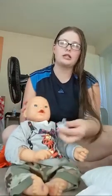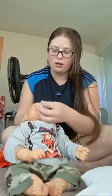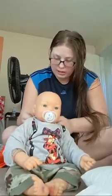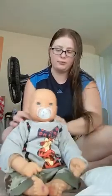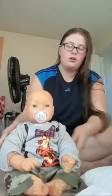He's 20 inches. He's got an open mouth, so he can take a real pacifier, or if you guys are in England, a dummy. He wears anything from newborn up to 3 to 6 months clothes. This shirt is, I think, 6 months. He's my oldest baby, and then my second oldest baby is next.